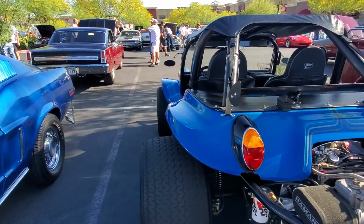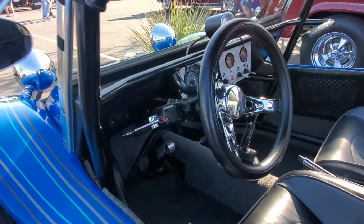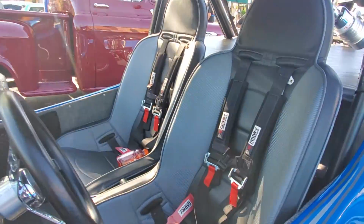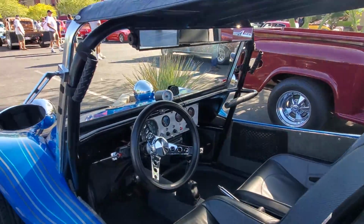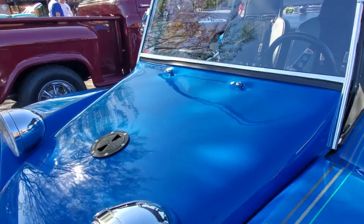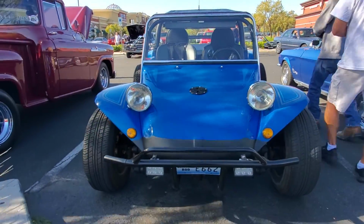Wind's picking up. Yeah, three pedals, gears to pull, 5-point harnesses. 90 mile an hour speedometer, though it goes faster than that. Yeah. Oh, that's nice. It's done, isn't it?